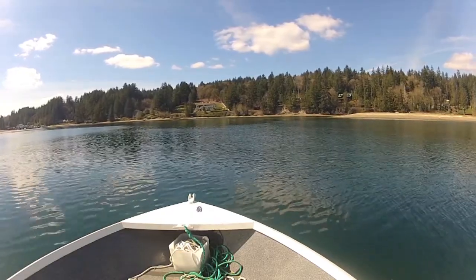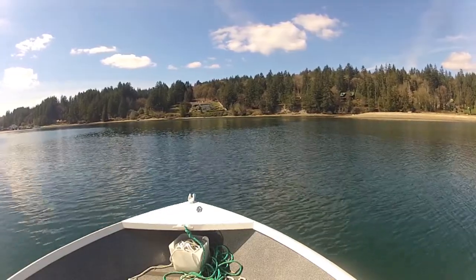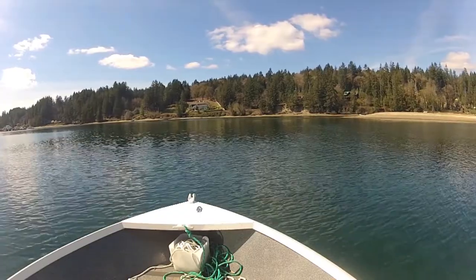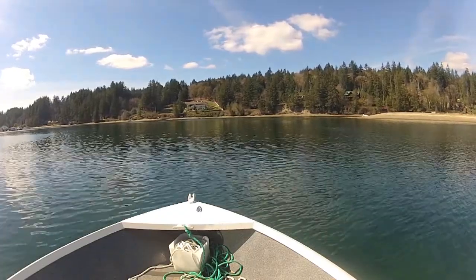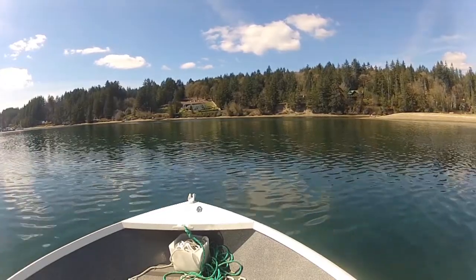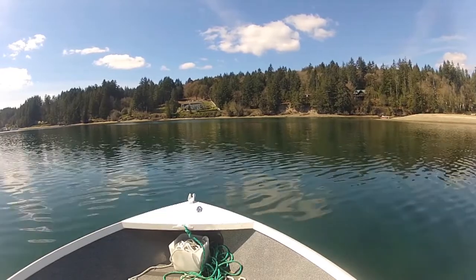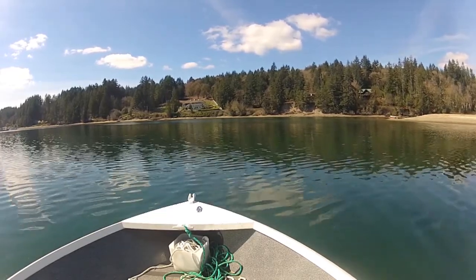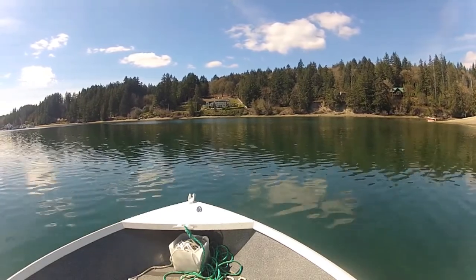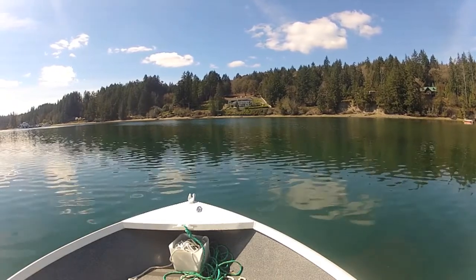I kind of swing back and forth here. You've got to really follow your chart or your GPS or whatever you've got, and your instincts, because the channel is very narrow and it gets extremely shallow on both sides of it. Once you get on the inside, you're in plenty of water. It's about 12 feet of water on the inside, but it's more shallow here towards the outside, which is typical of the little bays in South Sound.